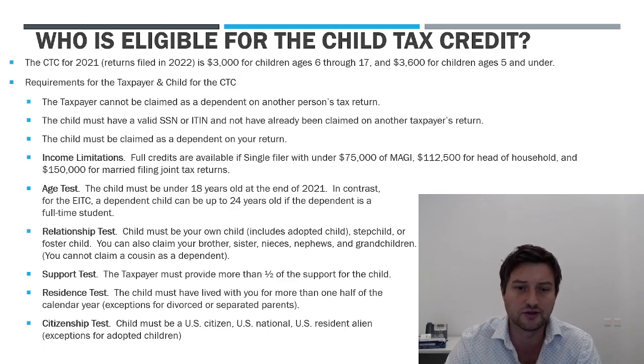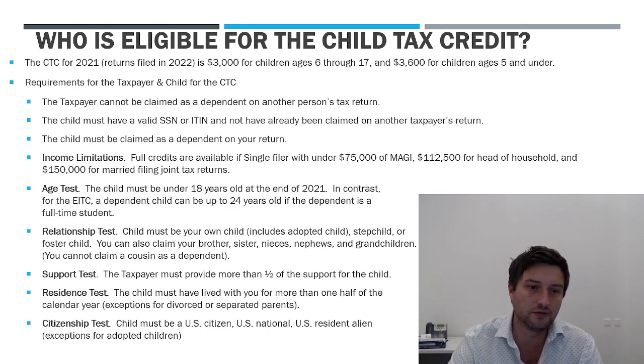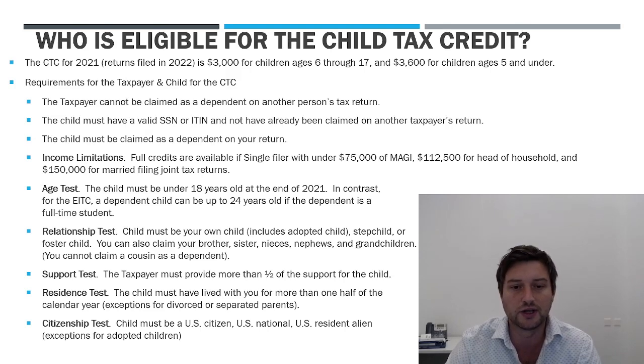So brothers, sisters, and then it applies across the board to descendants, right? So any descendants of these people will also qualify. So your nieces, your nephews, again, if you meet all the requirements, they're under the certain ages, you provide all the support, the residency piece, everything. And then lastly, their grandchildren, right?